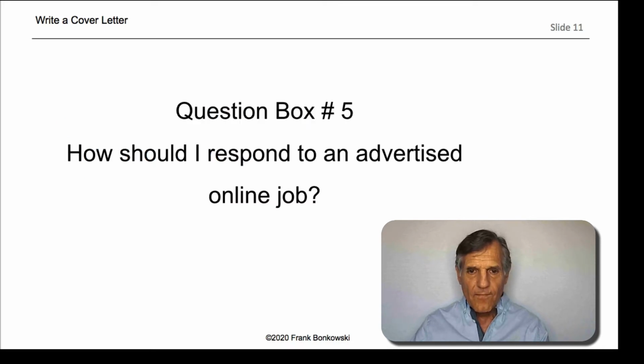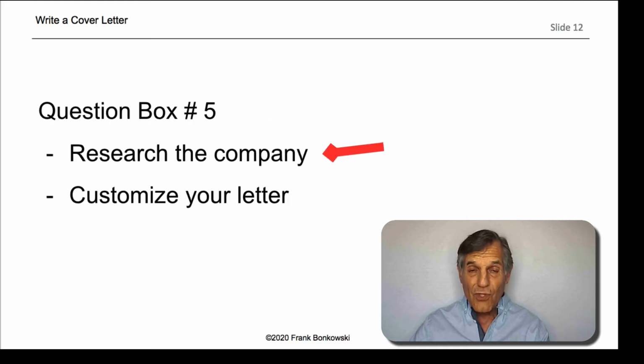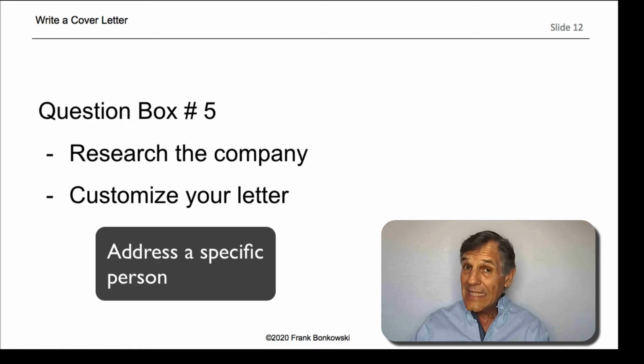Question 5. How should I respond to an advertised online job? This is a good question. It's important to know as much about the company as possible. It's good to know about the specific requirements of the job, and you want to customize the letter for that particular job. This is key. It's absolutely critical, too, to have the address, and if I jump to my answer, yes, research the company, and also customize your letter and address the cover letter to a person in particular. Otherwise, your letter is going to end up in the G file, standing for garbage.